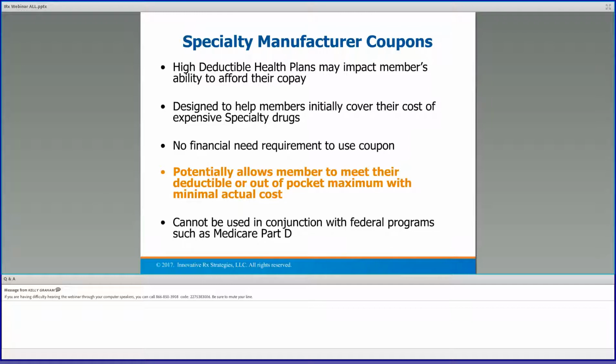But again, the important thing also, unlike the PAP programs, is that for manufacturer coupons there are no financial requirements. Anybody, it doesn't make any difference who they are, has the ability to get those coupons. And one of the things a coupon does, if you're not careful as an employer, is it will end up costing you more money, because these manufacturer coupons allow the member to meet their out-of-pocket maximums or deductibles that much quicker with minimal actual costs that they're paying, which is really not what the employer intended when they set up their copays and deductibles, with the idea being that the member should pay that amount toward the deductible before the employer has to pick up 100% of the cost.